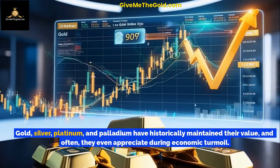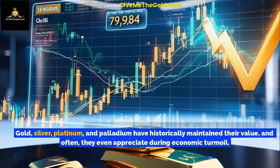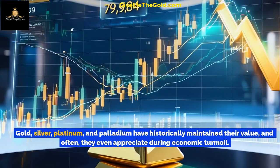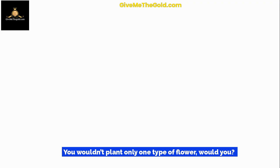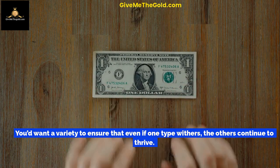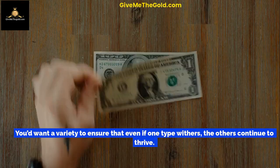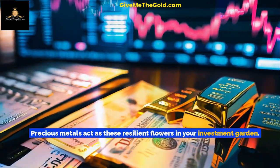Gold, silver, platinum, and palladium have historically maintained their value, and often, they even appreciate during economic turmoil. Think of it this way: your portfolio is a garden. You wouldn't plant only one type of flower, would you? You'd want a variety to ensure that even if one type withers, the others continue to thrive. Precious metals act as these resilient flowers in your investment garden.